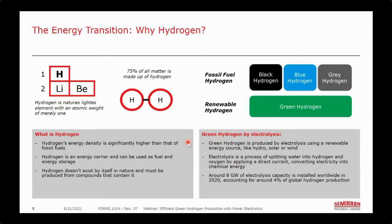The use of the water electrolysis process represents today around 4% of the global hydrogen production. A significant increase is required to come to a net zero economy. Today, the primary demand for hydrogen is based on refining and ammonia production. However, multiple sectors use or are expecting to use hydrogen to enable zero or near zero emissions. So there are many emerging markets to come.